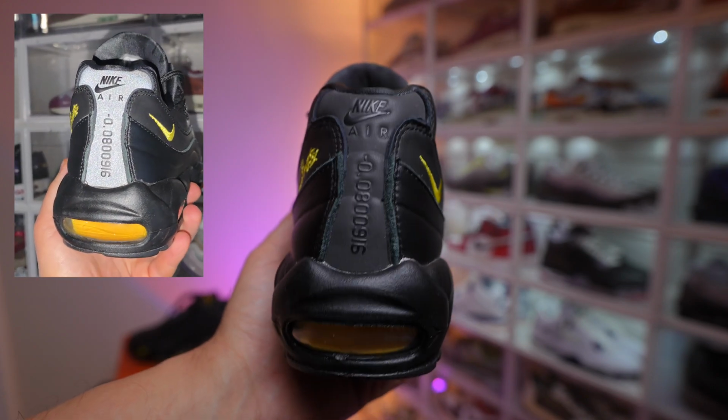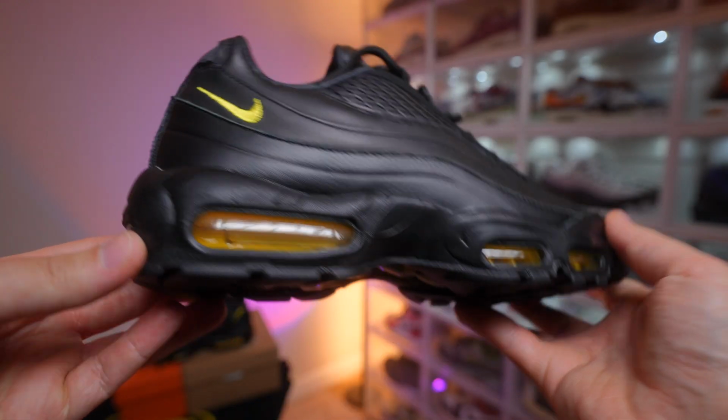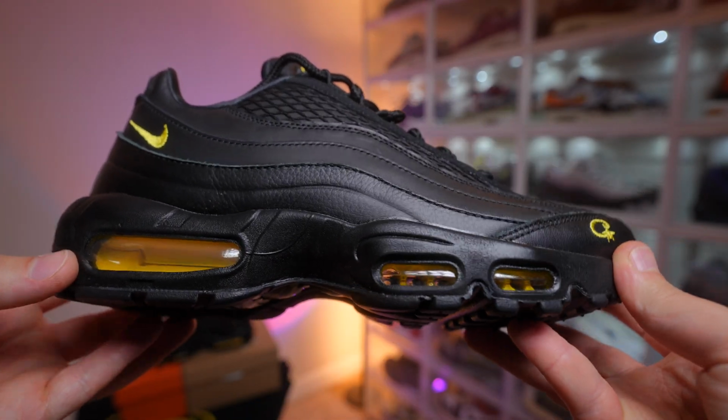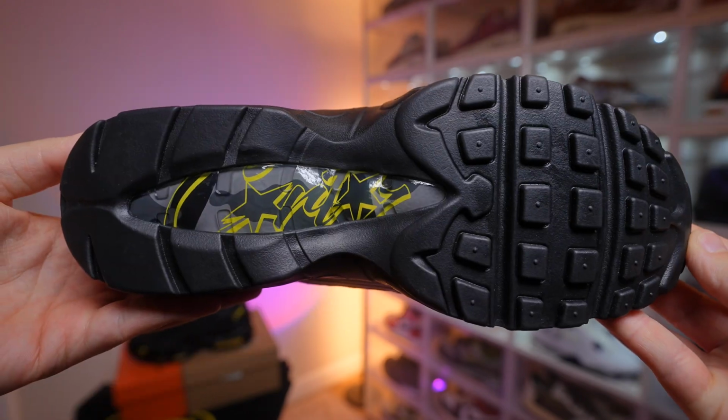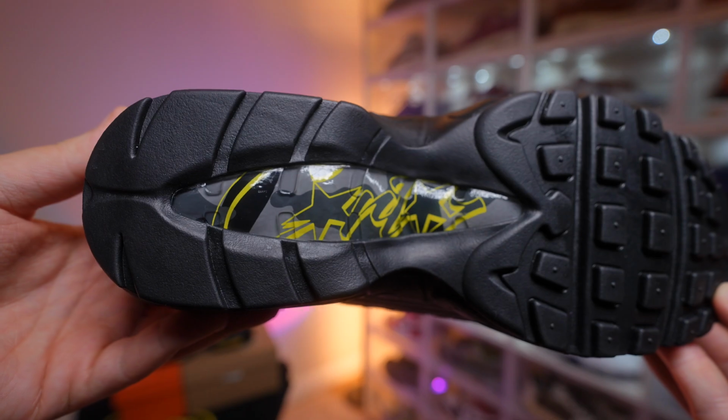There's just something about that reflective panel that always gets me. All blacked out though with the midsole, and then you've got that tall yellow sort of seeping through. So yeah, that does stand out. The normal waffle design to the 95 outsole, and then the Corteiz branding in that plastic TPU panel.